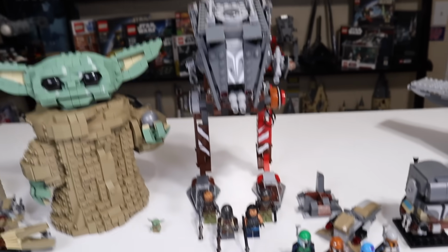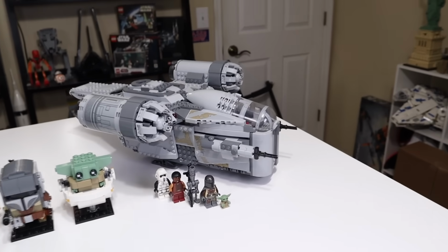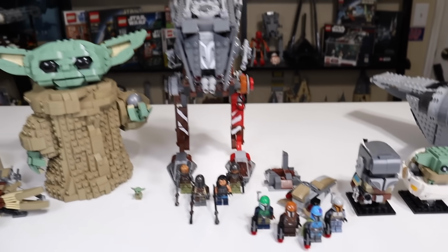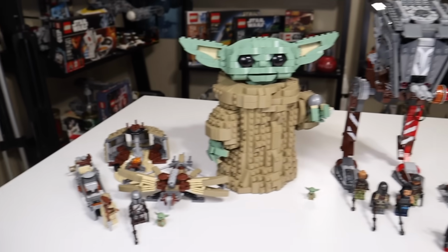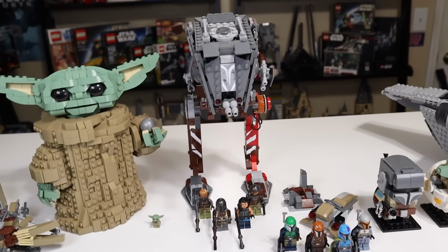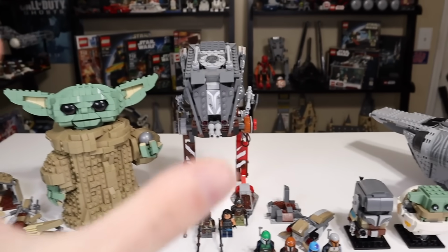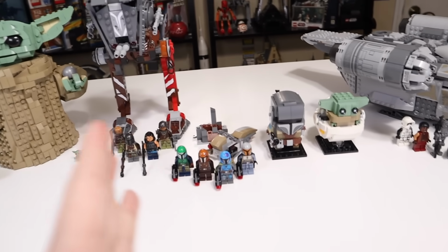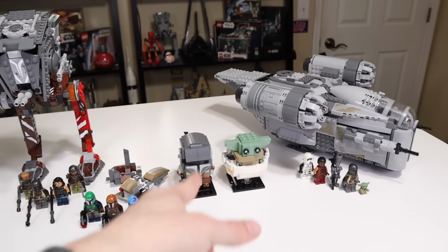But this point in time is also one of the only times you can get all of these sets, find them on the shelf all at once right now, and buy them if you want them. If you think you're going to want them in the future, you're probably going to want to buy them now, because I can only imagine the price on these will go up, because The Mandalorian is good. It's very good, and it's very popular, and all of these sets I don't see going down in value once they retire. I think the Brickheads are going to be especially pricey.